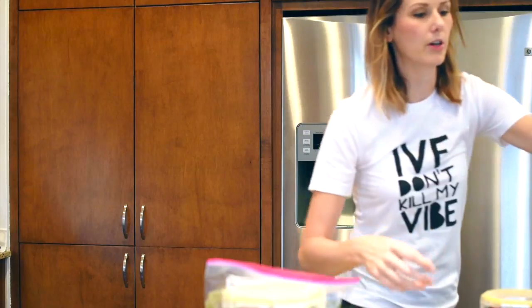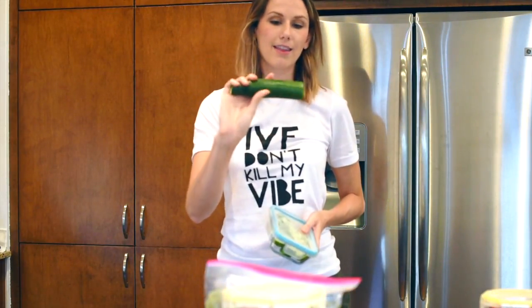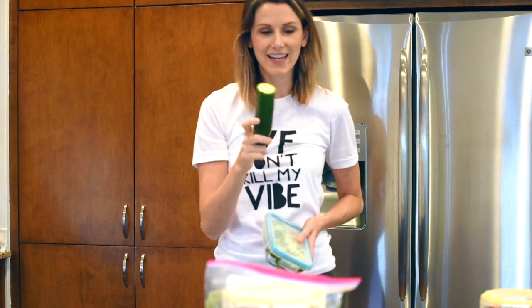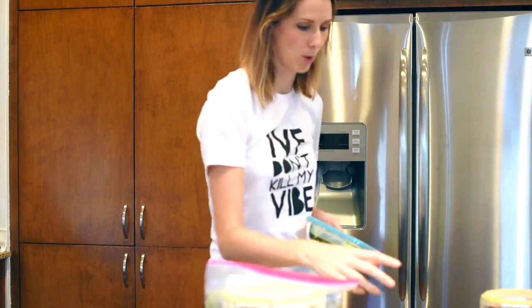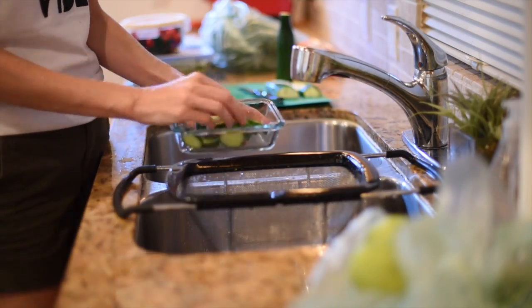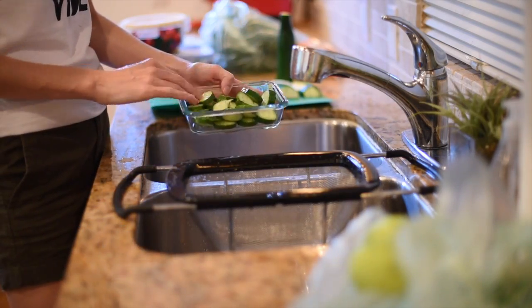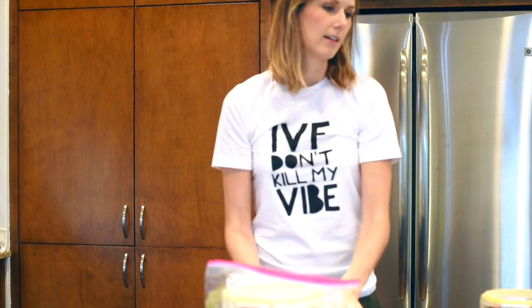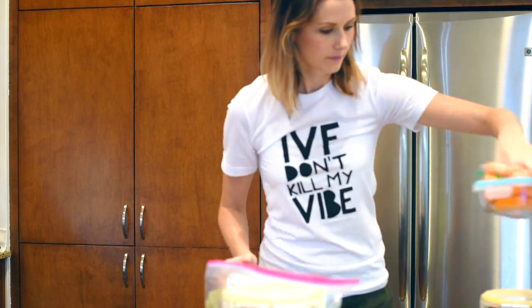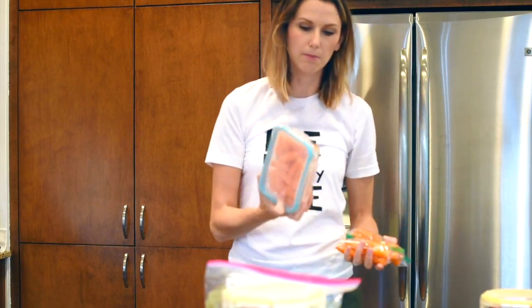For the cucumber, I did it two ways. So I have just a half cucumber right here. This will be used for juice probably later today, so I'm not even really worried about wrapping it right at this moment. And the rest of them I did sort of little medallions again. Really great for a quick grab snack. Some hummus, some carrots, whatever, maybe some gluten-free crackers with some of my nut cheese. Really yummy.